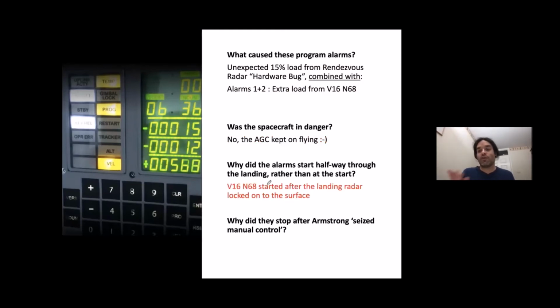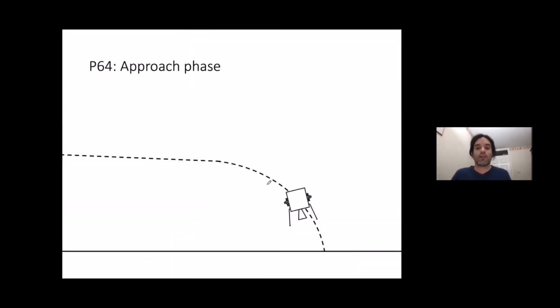Why did they start halfway through the landing? Well, of course, the hardware bug was triggered right at the start, but the straw that broke the camel's back was Buzz entering this verb 16, noun 68. So that's why they only saw it halfway through. Okay, but there were 3 more program alarms. What caused them? Was it Buzz entering verb 16, noun 68? No, it absolutely wasn't. There was no way that Buzz was going to enter verb 16, noun 68 again.